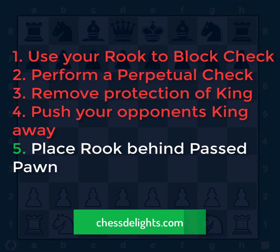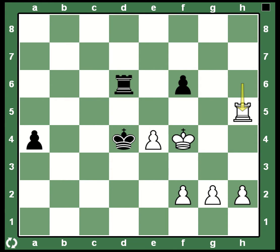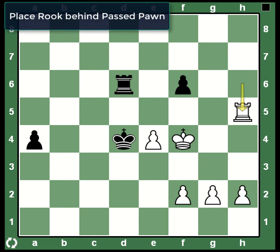Now the last strategy is place rook behind the passed pawn. Let's take a look at an example for this last strategy for king, pawn, and rook endgame. Okay, now in this example, we're going to look at placing your rook behind passed pawn. So after rook to h5, the black moves to a6. The black rook has now moved behind its passed pawn.